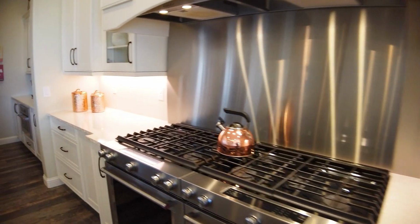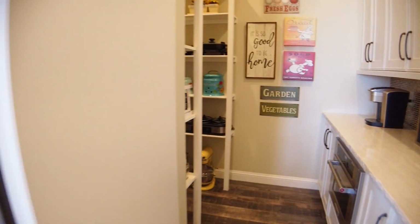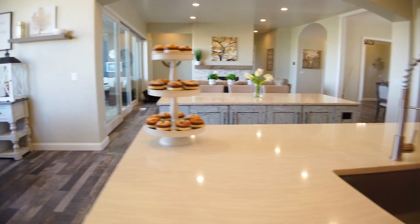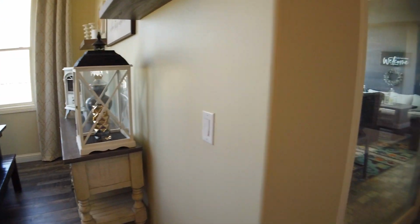Feel like a gourmet chef with the double stoves and ovens. And the walk-in pantry with a coffee bar gives you everything you need at your fingertips. And don't worry about cold storage. You'll wonder how you ever lived without double fridges. The sink in the island gives you a stunning view of the open concept space. This breakfast nook lets you enjoy the Colorado sunrise overlooking the hidden gulch.